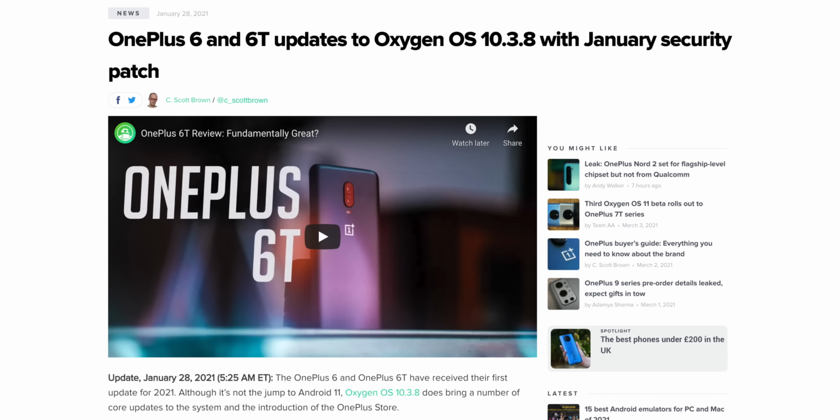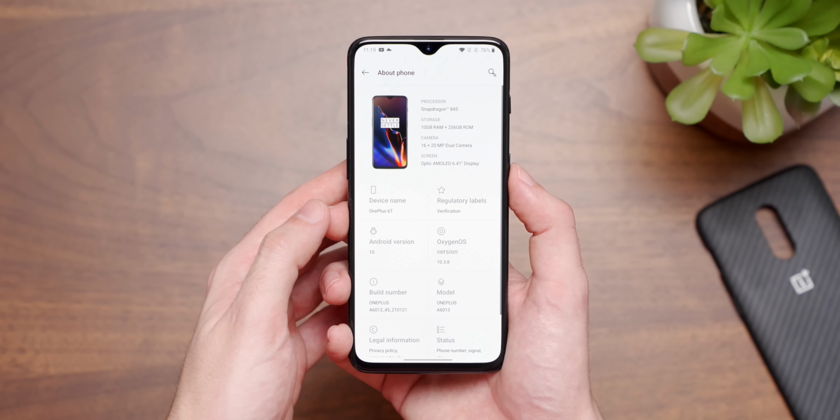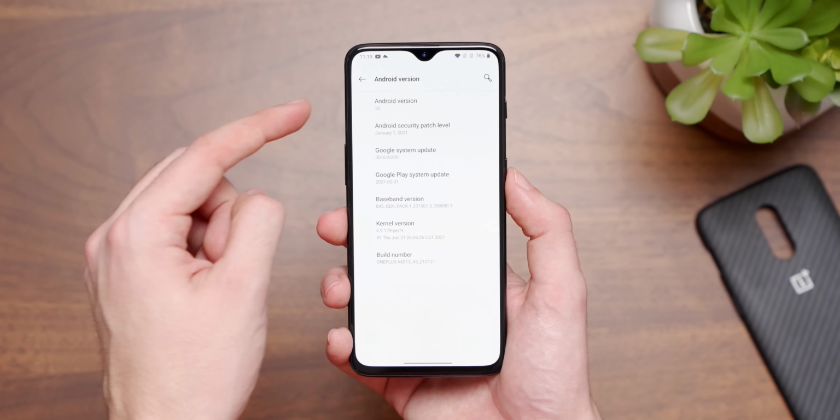But that isn't to say that it's without its flaws. For one, OnePlus is extremely behind on its update schedule for the 6T. In fact, OnePlus lately seems to be pretty far behind updating a lot of its phones, not just the 6T. The 6T is still back on Android 10. They say it'll be updated to Android 11 later this year, but we're not exactly sure when.